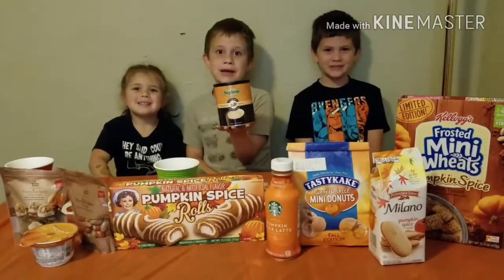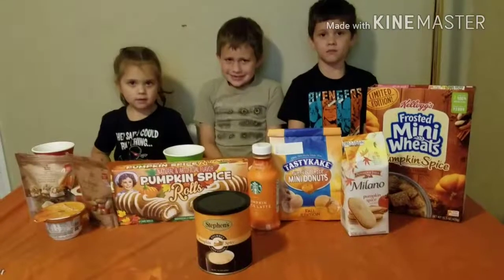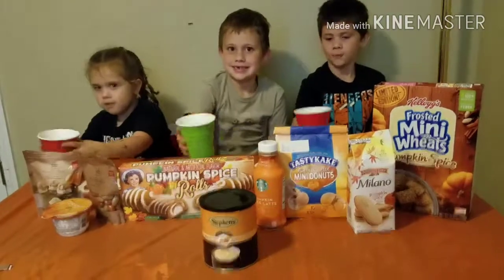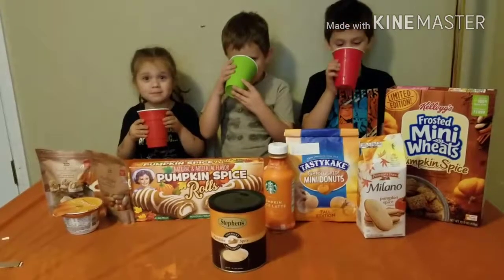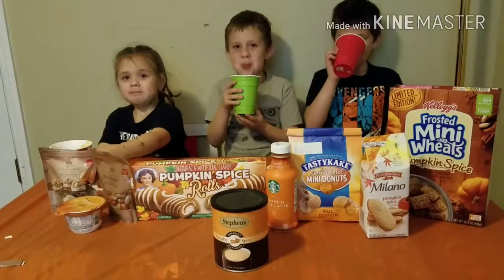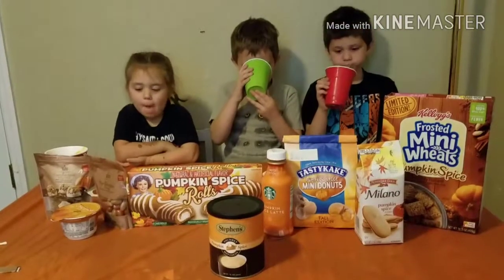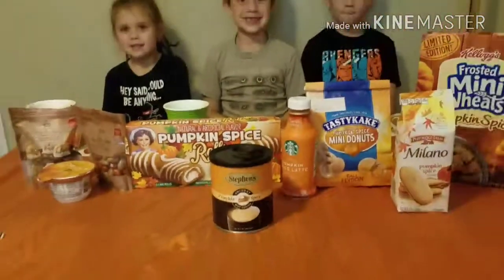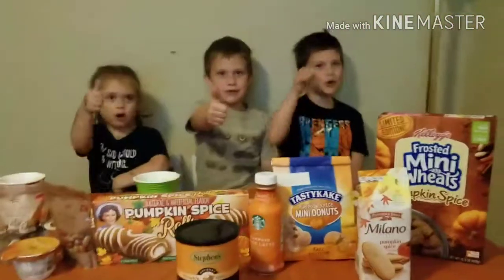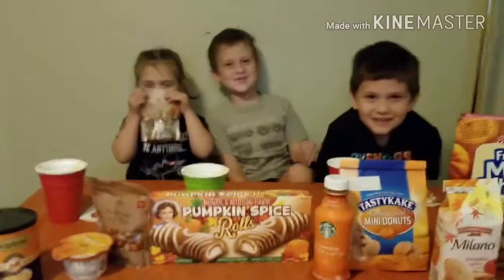First thing we're going to try is pumpkin spice hot cocoa. This is what it looks like. You like it, Evie? Tastes yummy. Yeah? Mommy, what are you doing? Pumpkin spice hot cocoa is good.